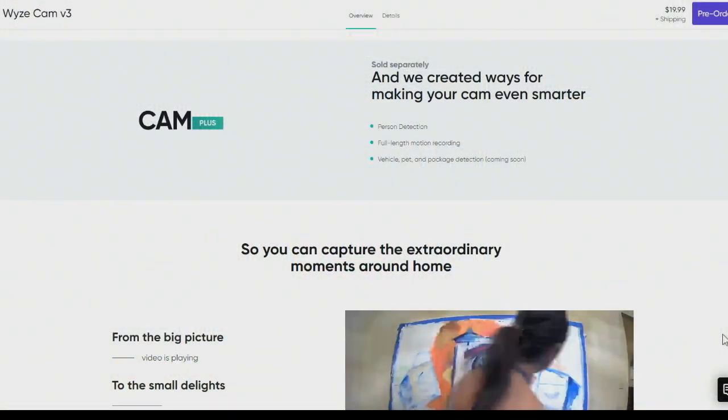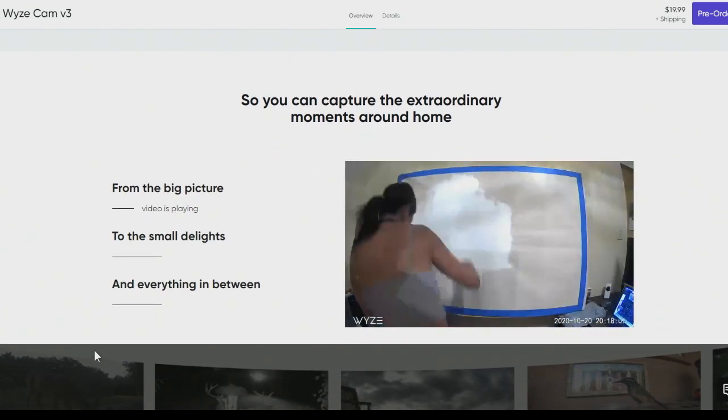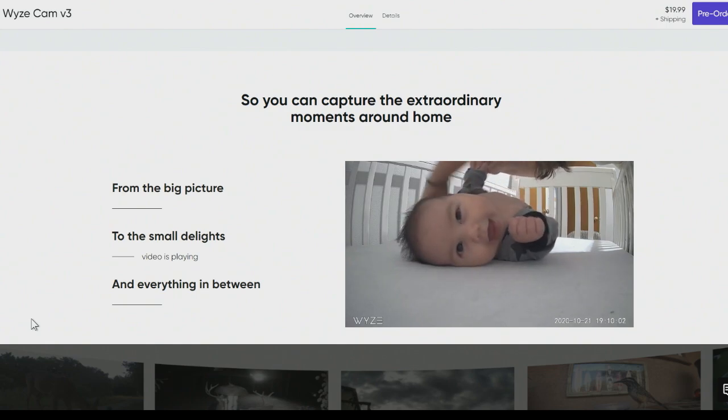Oh, but it seems like I'm pretty satisfied. I think, obviously, I would want HomeKit support, but I don't think anything is sold for $20 that has HomeKit support. So that's just not realistic. And it's kind of like I can get the benefit.